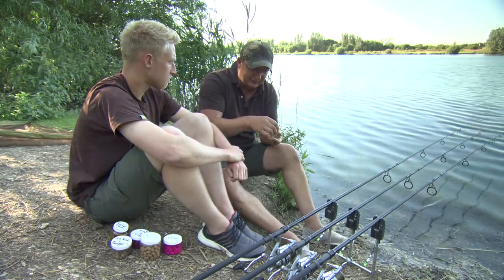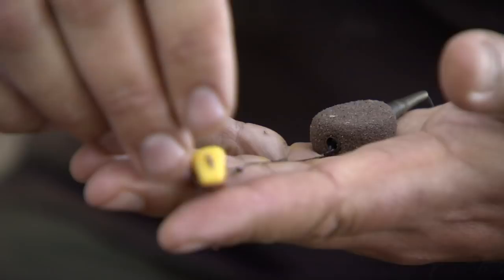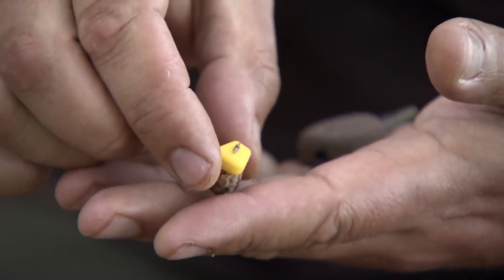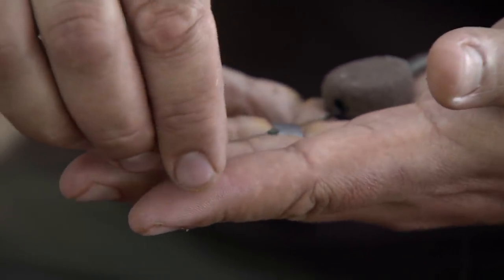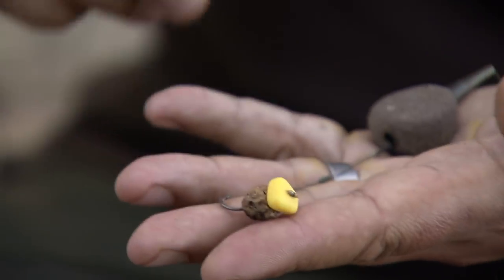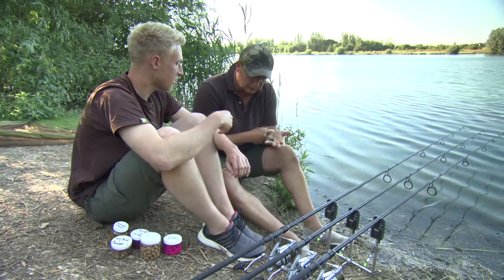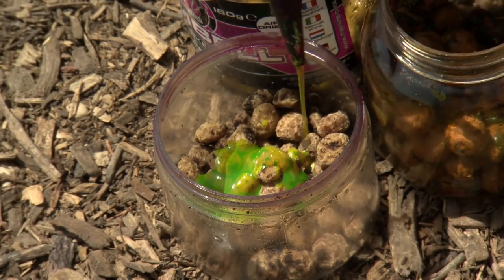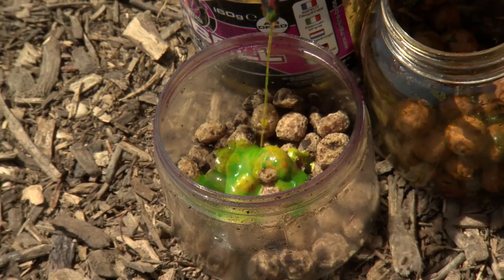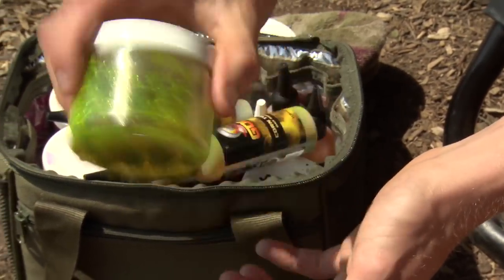Now you mentioned the light hook bait as well. This is probably something you take for granted that not everyone does. We've got a piece of floating plastic corn there. That's the IB flavour, isn't it? It is indeed. And underneath there we've got part of a tiger nut. It's a skin tiger nut, but I've been adding liquids to it. I've got a corn flavour and a pineapple, and I've been adding them little and often, adding a bit, letting them dry out in the sun, adding a bit more so it soaks right in.